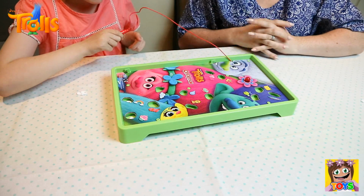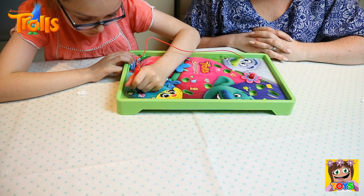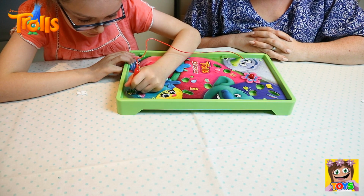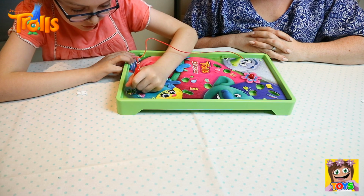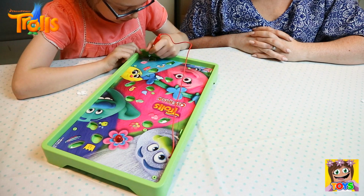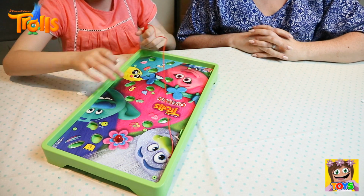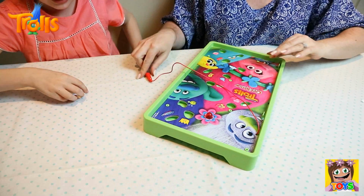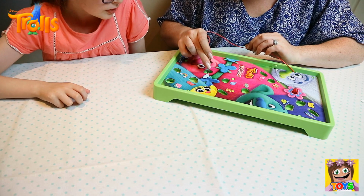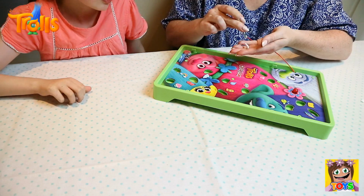Here we go. I think I might go for a different one, maybe. Yeah, I'm going for the cupcake. Come on. Yeah, turn it around, whatever is easier. Yay. Awesome, well done. Okay, so I think I'll go for this little cloud. Got him.